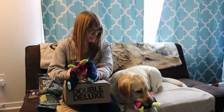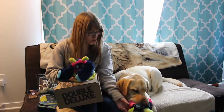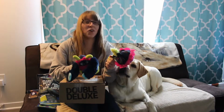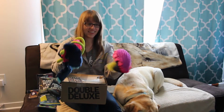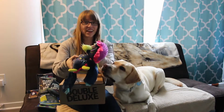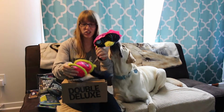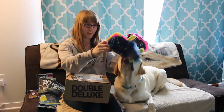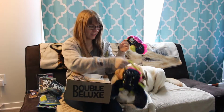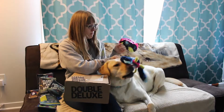I really like the color schemes on these guys. Like, this is awesome. And then they match. I really like that too. And yeah, the construction of these toys, this is really interesting. It's got rope and the arms and all this stuff. Yeah, oh, you can play tug.